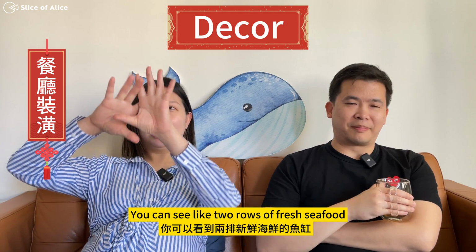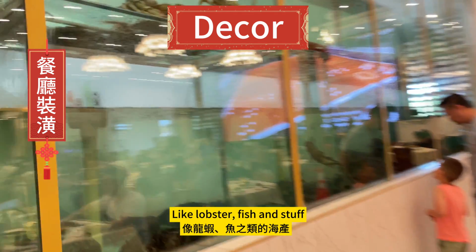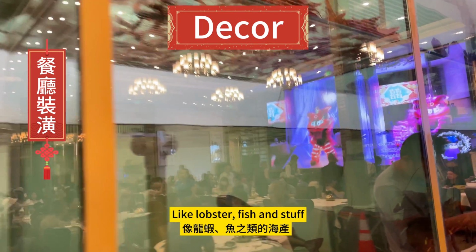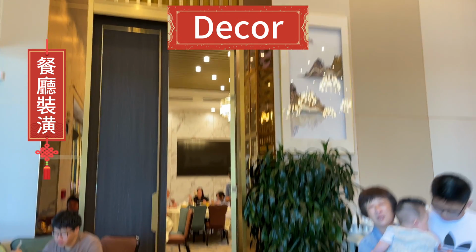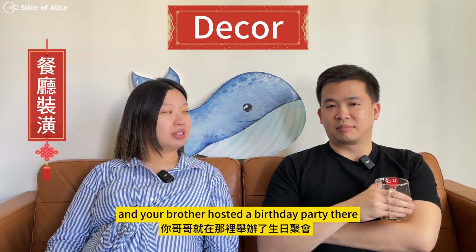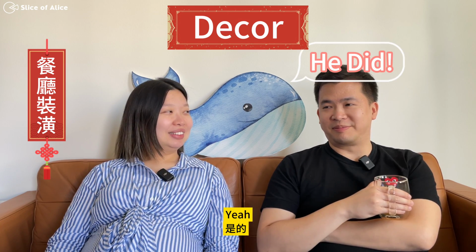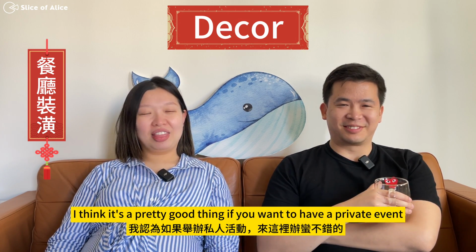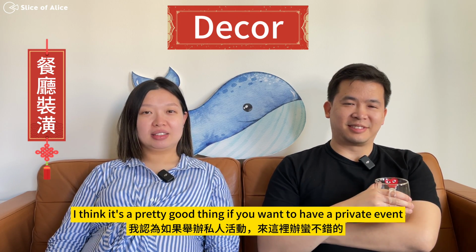You can see 2 rows of fresh seafood, like lobster, fish and stuff. Yeah, and then they also have a lot of private rooms. Then your brother hosts a birthday party there, a surprise party there. Maybe. Yeah. I think it's a pretty good option if you want to have a private event yourself.